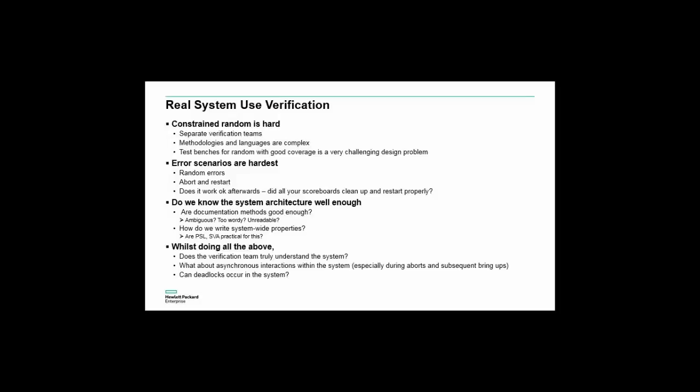And can you write system-wide properties? Are the current tools up to that? Are PSL or SystemVerilog assertions practical for doing big system-wide properties? How can you prove you've had particular errors, brought down the system, brought it up again, and done transfers again afterwards? That's a hell of a property to write. And so whilst doing all of the above, the verification team has really got its work cut out, and does it fully understand the system as well?